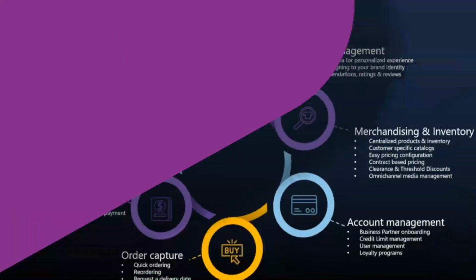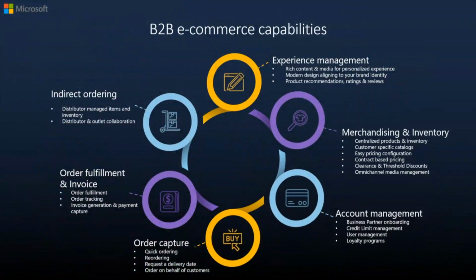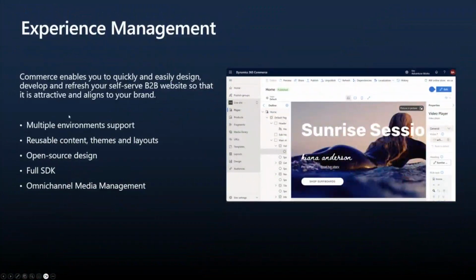At the end of the advanced warehouse, here are different capabilities which B2B provides out of the box: experience management, merchandising and inventory, account management, order capture, order fulfillment, and invoice or indirect ordering. We'll dig into each of these now. First one is experience management.